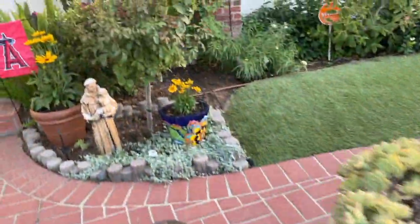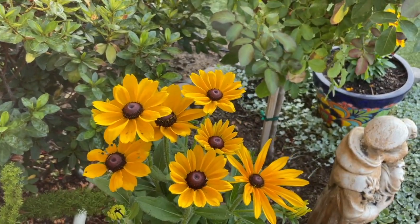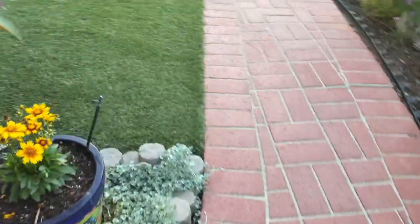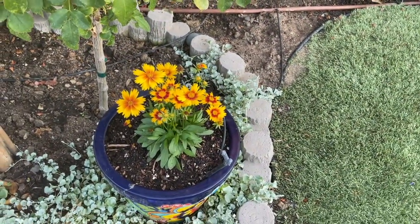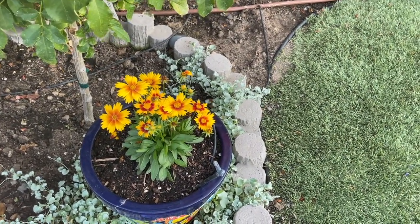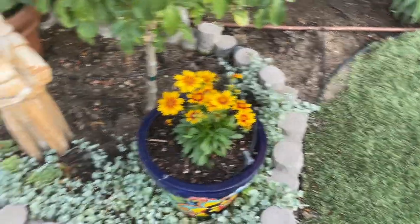Then up here in the St. Anthony garden, I planted another black-eyed pea, or black-eyed Susan sunflower, which I love in this pot next to St. Anthony. And then the coreopsis here. These are very common here in Southern California. I have one in the front garden, but it looks perfect in this pot, in this beautiful Talaveras pot. So those are my garden plantings in the front yard.